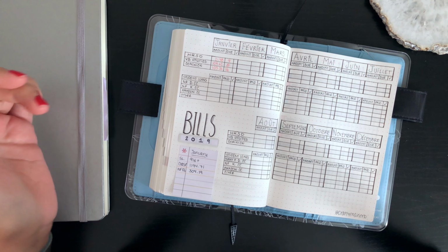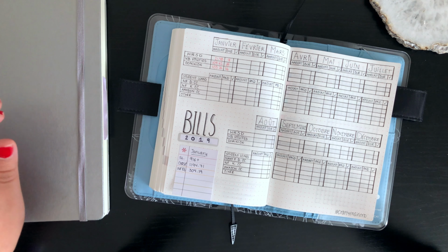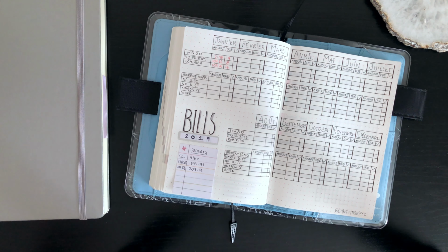So this is a bill tracker for the entire year, which for me, thankfully, I don't have that many bills. I've been trying to dramatically reduce the amount of bills that I have. My husband and I have been working very, very hard on being debt free, and thankfully we only have one major bill, which is my student loans, and then his credit card. His credit card we're gonna be done paying this year, which is just amazing. But let's take a look at this.